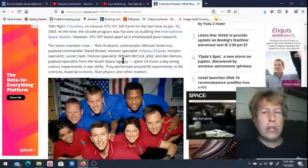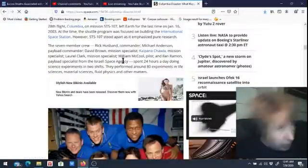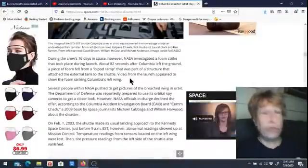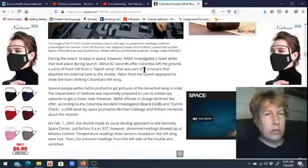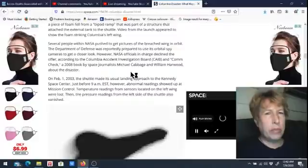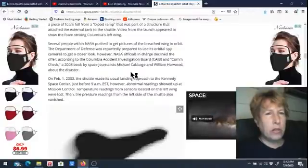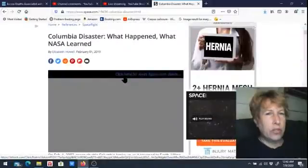Well, tech is better backwards in time, so maybe now there's plenty of good tile tech in the current timeline, so there had to be some other problem. But yes, it was tiles. I'm 100% positive it was tiles because of that documentary, which was a really good documentary. Foam, huh? Piece of foam fell. Several people with NASA pushed to get pictures of the breached wing. So yeah, anyway, that story's morphing. I'm pretty sure it still said tiles last I checked.